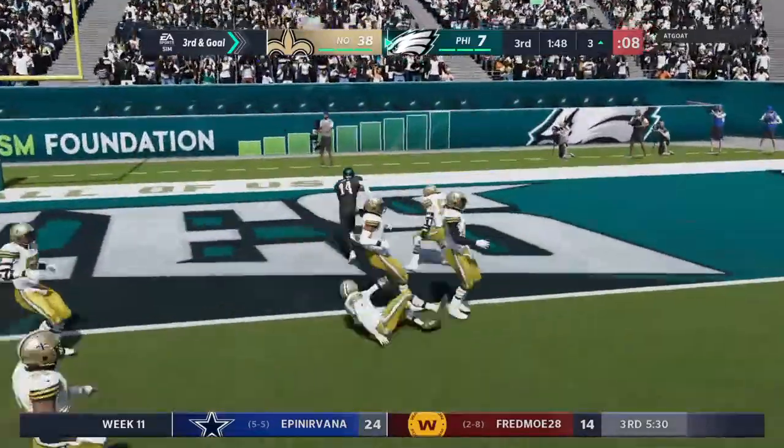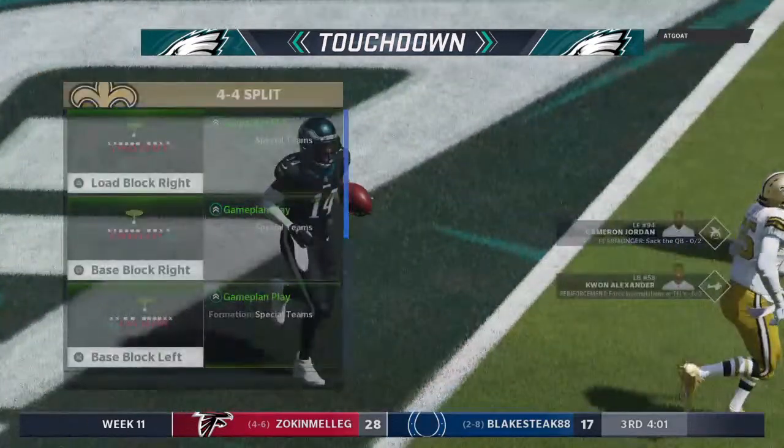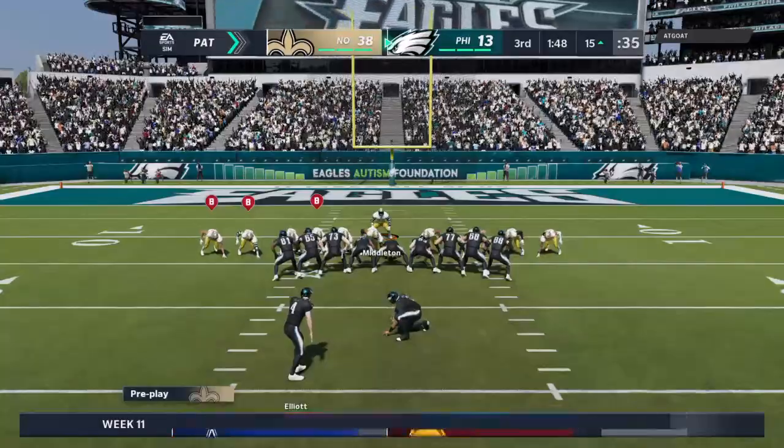The quick slant caught. And he is into the end zone. Touchdown, Philadelphia. Terry Godwin, his 6th touchdown of the season.